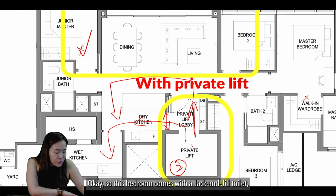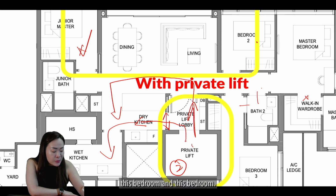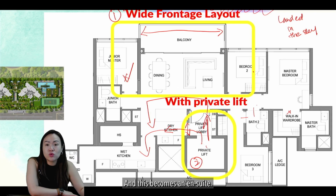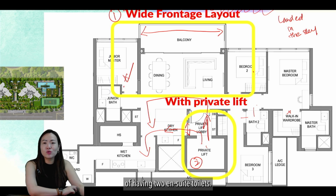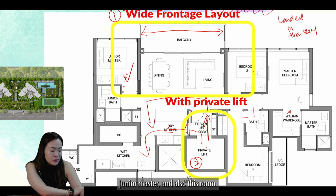This bedroom comes with a Jack and Jill toilet. With the Jack and Jill concept, you can share between this bedroom and this bedroom, and this becomes an ensuite. So basically you have the flexibility of having two ensuite toilets, three in fact: the junior master, the master, and also this room.